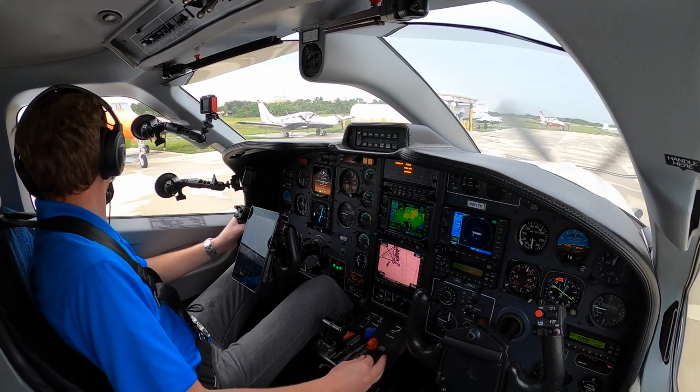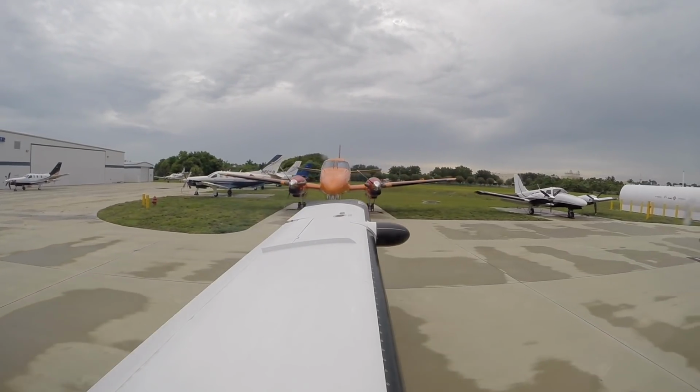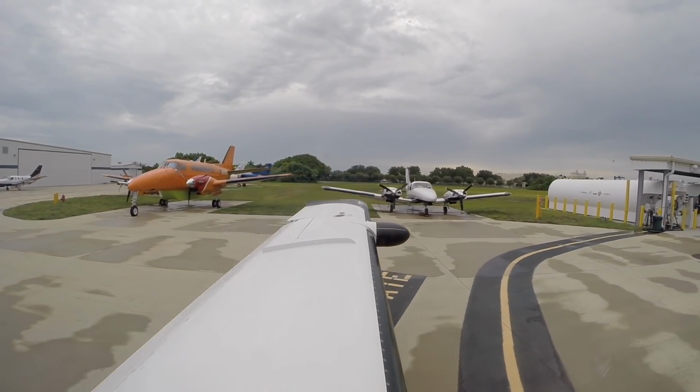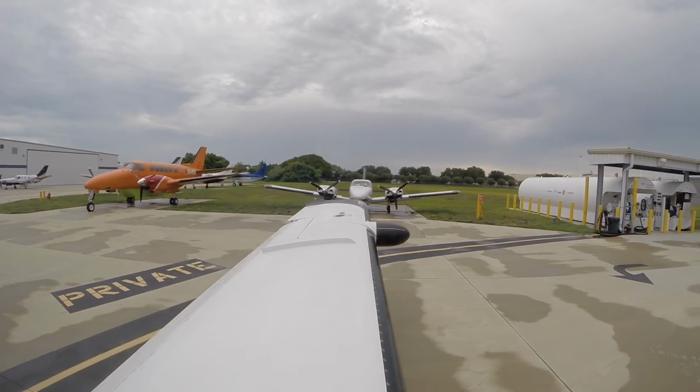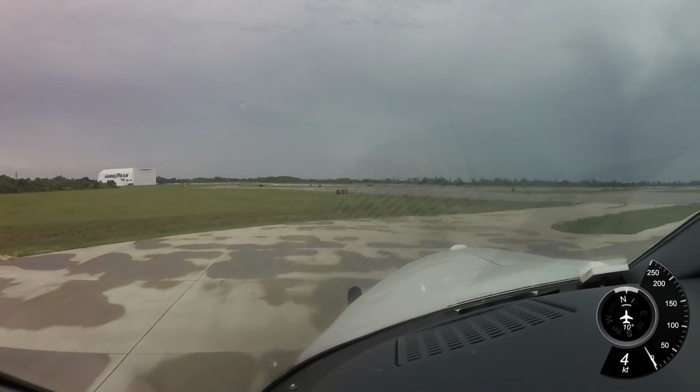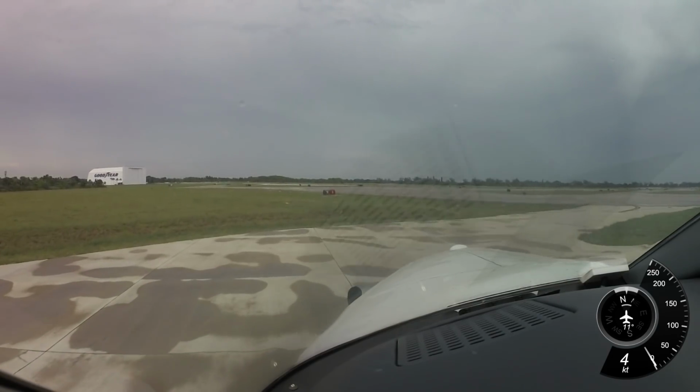Watch the wings out there. I'll put the flaps down. Got an orange plane off our left wing. And flaps selected and indicating. Alright, so we're now in view of the tower. This is spot 5 right up here in front of us. We'll come to a stop here and pick up our IFR clearance.